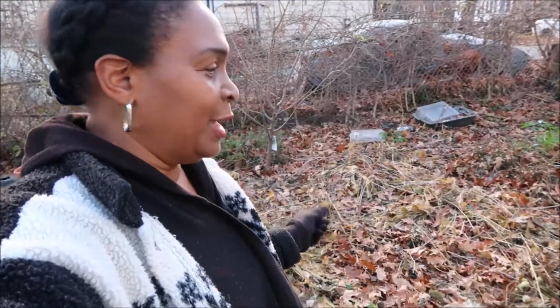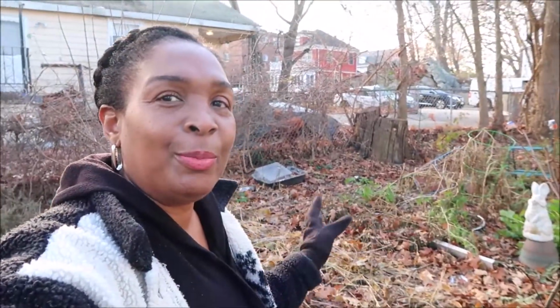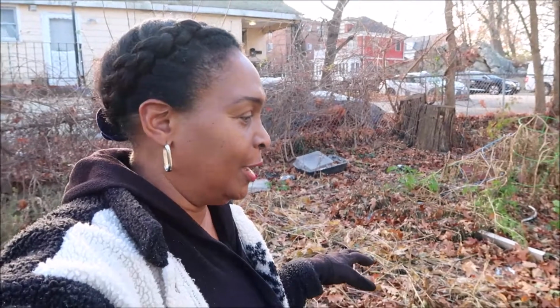This debris, I don't really want to put it all over the garden, so I'm going to put it in the bag so that, if there are any pests or anything, they will go in the bag instead of going into my compost pile. So let me get busy.